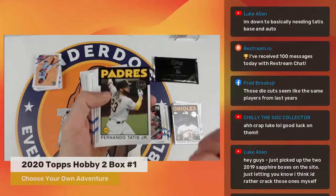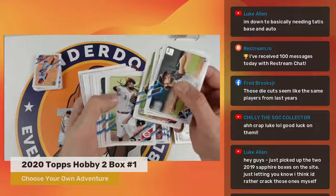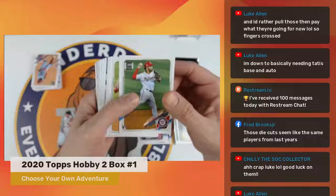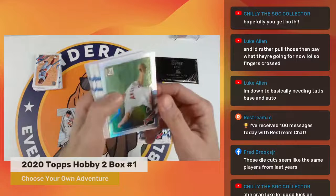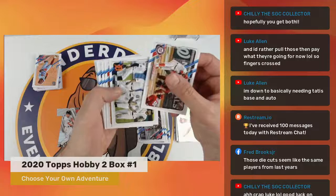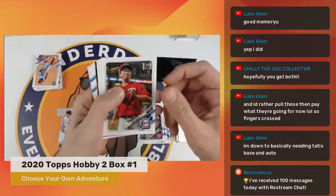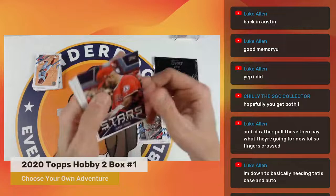Oh, there's the Tatis, 86 Retro. Hey, Luke, if you just ordered those, I want to make sure, did you put your current address, your Texas address in? Because I know this winter you were over the holiday, weren't you up north? There's a Dylan Bundy Chrome. Cool. I got you, Luke. Luke, are you wanting those open live or are you wanting those shipped?